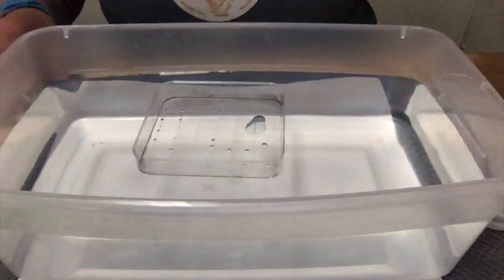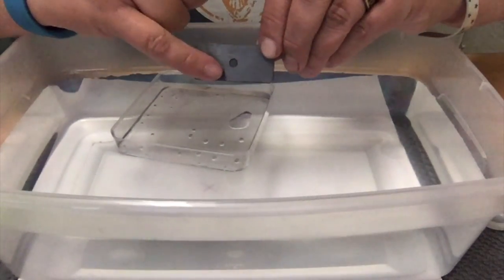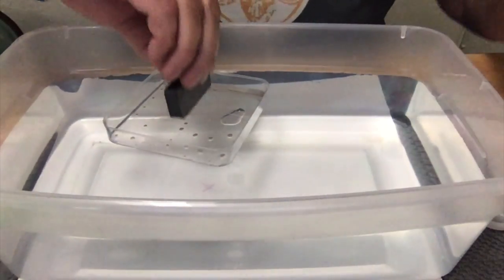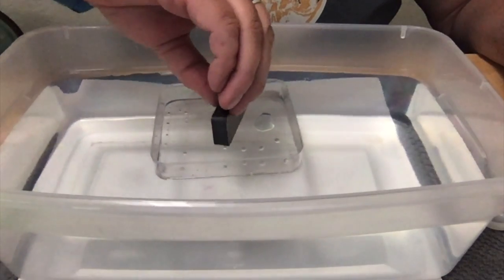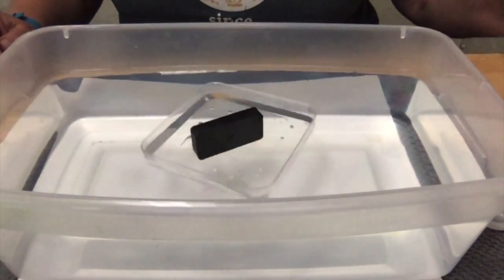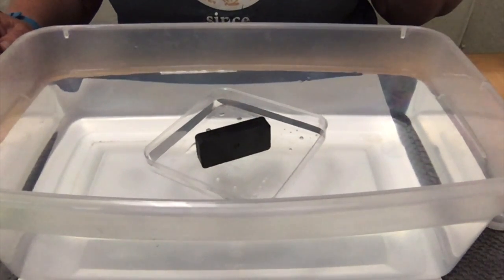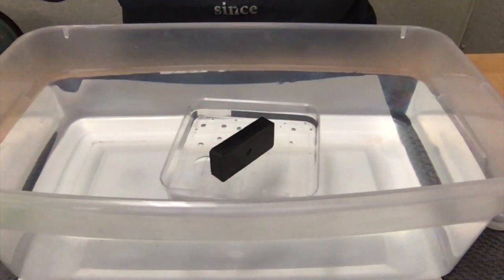Okay, just to test that, I'll put a bigger piece in here. Okay, we have our magnet. We know that that circle there is north, so I'm going to put that facing my right side. I'm going to put this in here. I'm going to balance it very carefully. There it is, pointing north. How awesome is that? We made a compass.